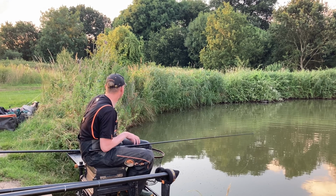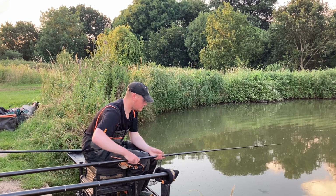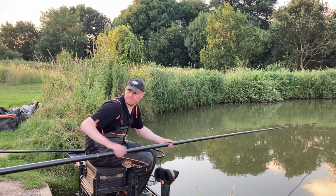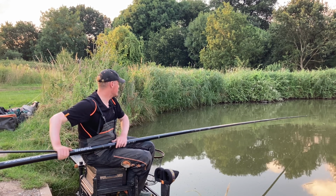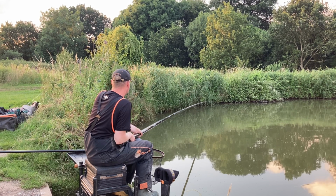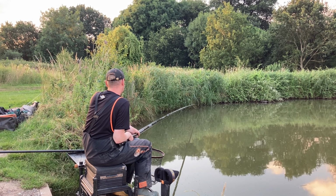Same again, feed some casters to the reeds before you ship out. Ship out to your mark. Take your time, no rush. If you rush, you can tangle your little shallow rig, so it's just not worth it. Same again, I'm just going to shove my rig as far under the reeds as I can get. Just get a few seconds and try and wait for a bite.